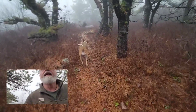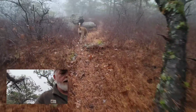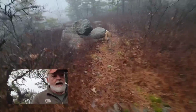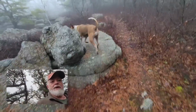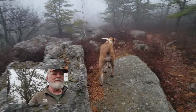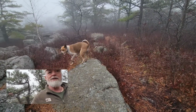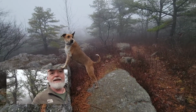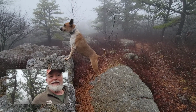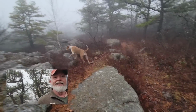It always looks a little different when you're heading the opposite direction that you just came from. Oh, you're jumping up there. Look at you jumping, Bailey. Bailey used to jump. She would jump up and give me kisses, and now she can't get her back end off the ground too easy. That's a beautiful picture right there.